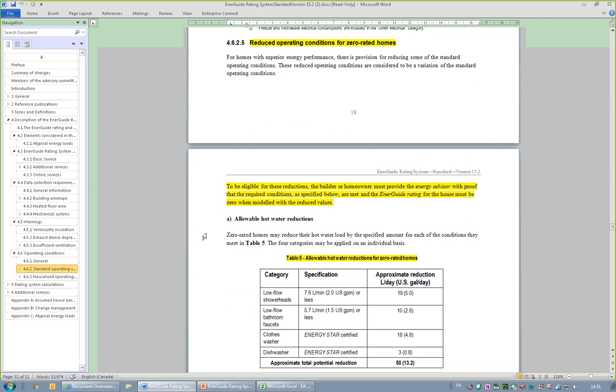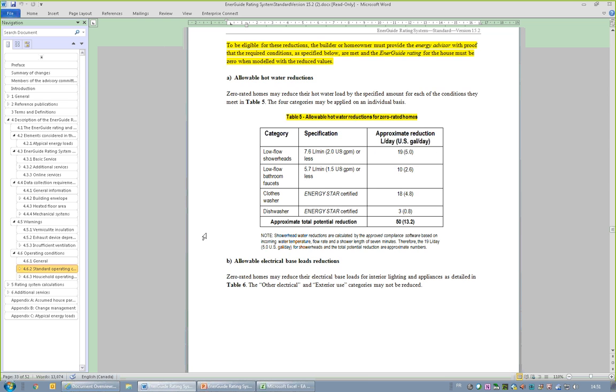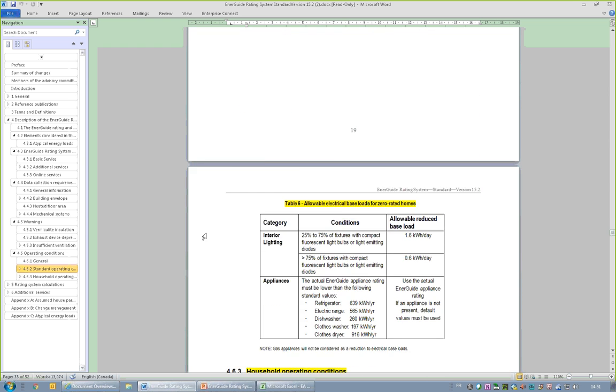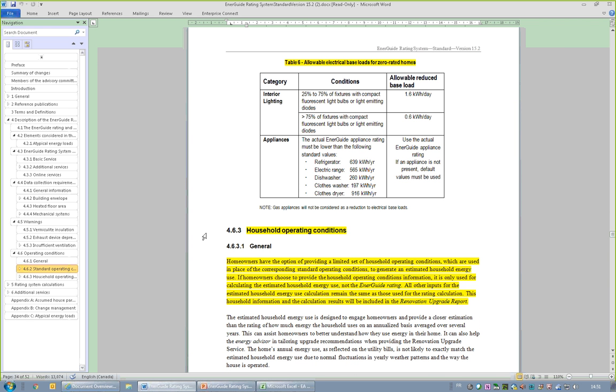As per Table 5, 0-rated homes can qualify for specific hot water load reductions if they have low-flow shower heads, low-flow faucets, an ENERGY STAR clothes washer, or an ENERGY STAR dishwasher. On the electrical side, 0-rated homes can also qualify for specific reductions based on interior lighting and actual appliance ratings.